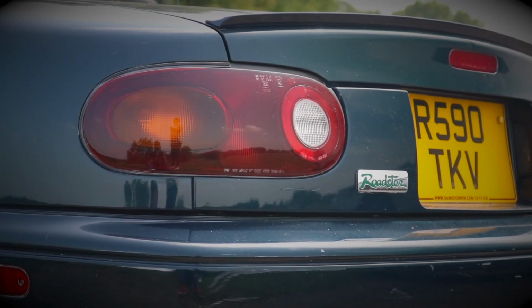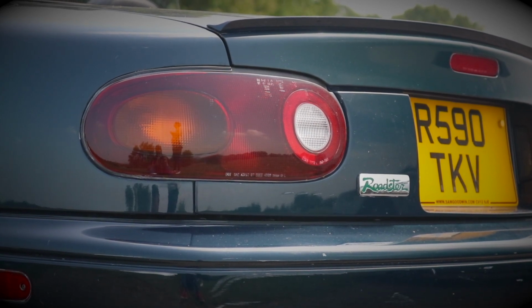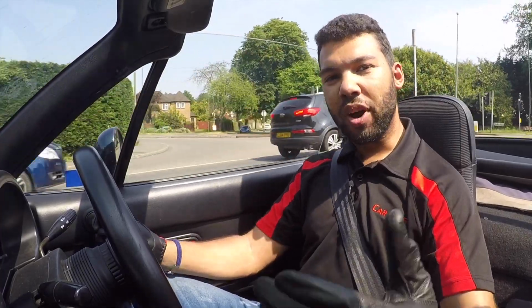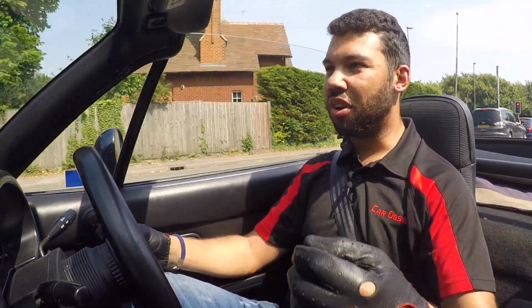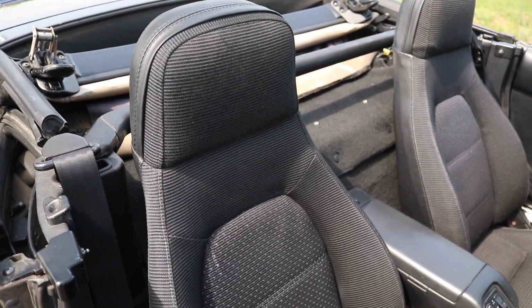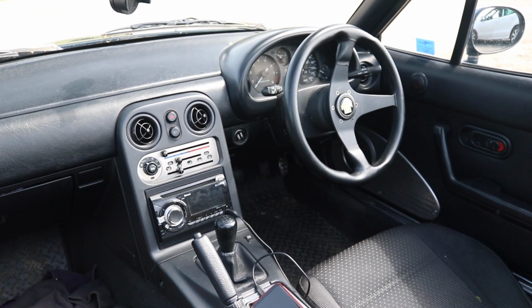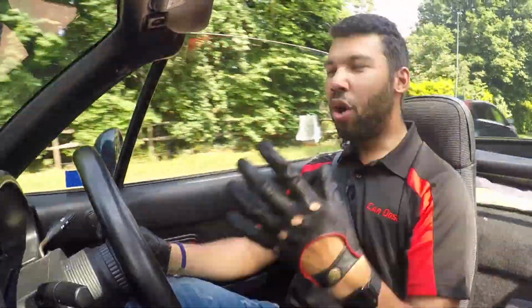So yes, got air conditioning, uprated sound system, electric windows, central locking. I've got the 1.8 litre engine, which has 133 brake horsepower. Also got a limited slip diff. Got black cloth interior with a black dashboard. Still quite plain, but it looks quite nice. But what's it like to drive?